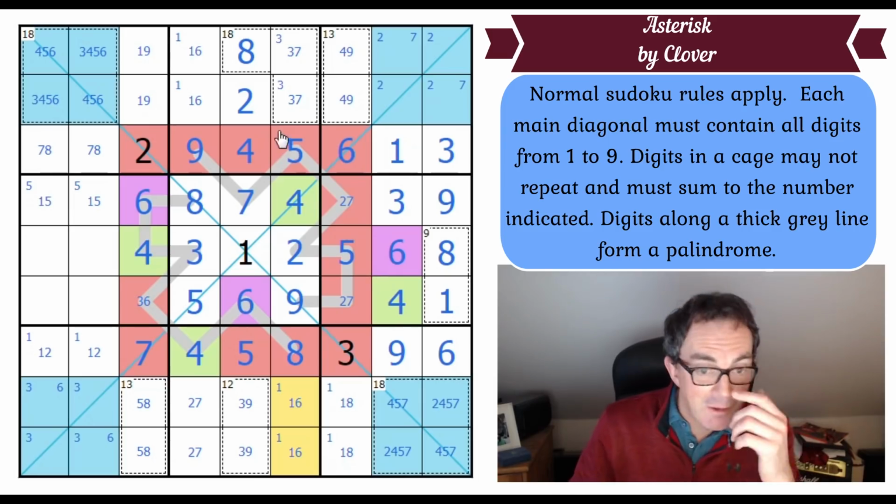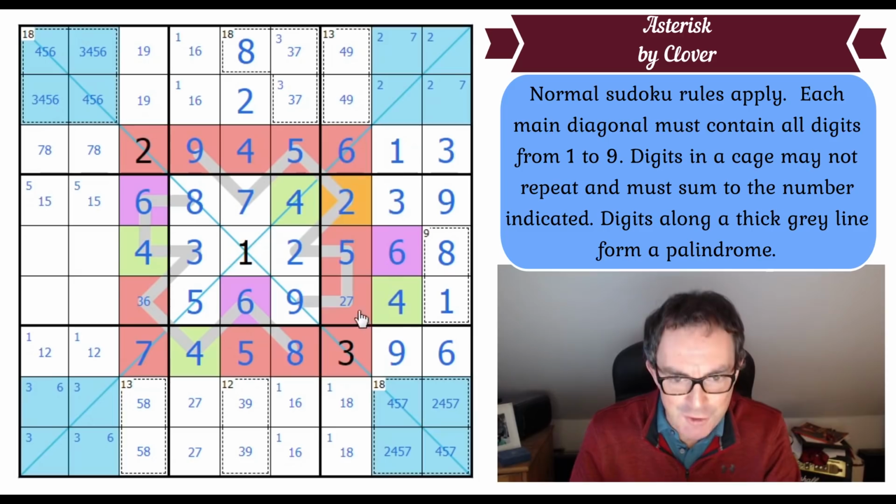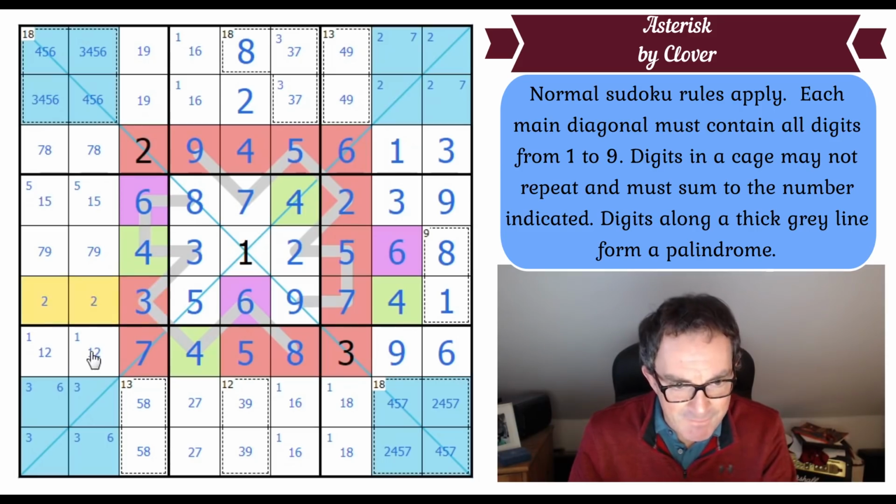This is another. I mean, we've done so many Sudokus recently that have been unutterably stunning. And this is another one. It's just frightening how good some of these puzzles are now. It is frightening. 2, 8 here.